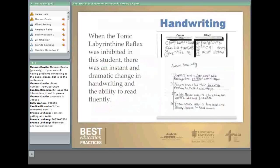And at that very same time, we saw a huge improvement in her handwriting, from the large, scrawly handwriting you see at the top to the beautiful handwriting you see at the bottom. That happened overnight after that reflex was inhibited. It took about 80 one-minute sessions to do the Superman, and when that reflex became inhibited, that is the change we saw. In addition, the student became a fluent reader. And I know it wasn't just me, because the fourth grade teacher went running to the principal saying, look at this handwriting, I can't believe it. So it was then that I knew reflexes are for real.